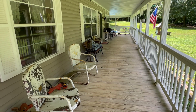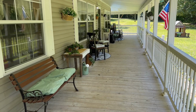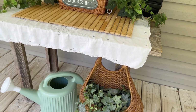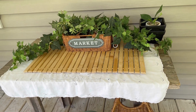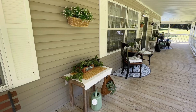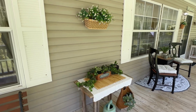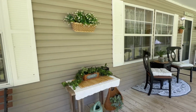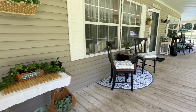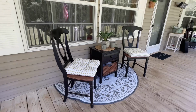One more quick before, and here's the after. And I'll just go down the line and tell you everything I did. She already had this rustic primitive table, and I dolled it up with a linen that I got from a yard sale. And this bamboo mat from the Dollar General store was only $4. All the hanging baskets and the basket on top of this table are yard sale finds, and all the greenery is my old greenery that I'm donating.